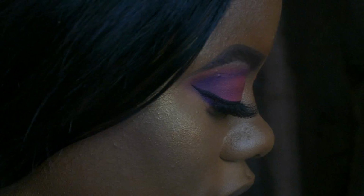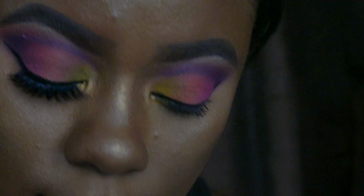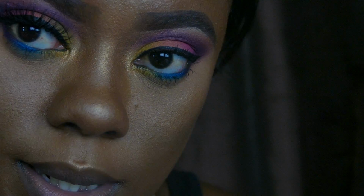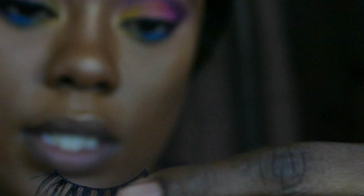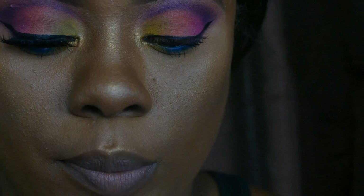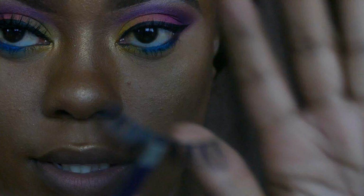So next, lash now. You can just simply take the lash out. I'm going to show you with my hand. So you take the lash out and find the center of the lash. You can feel it, find the center. Well, when you wear lashes often, it's easy to find the center.